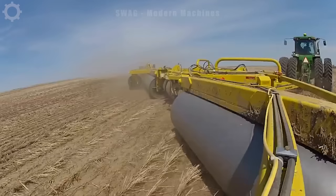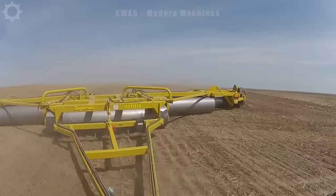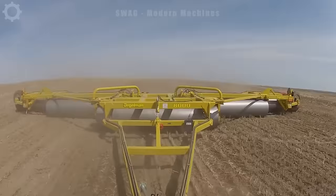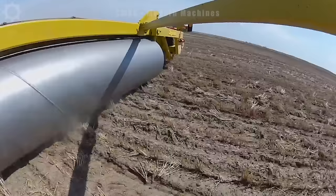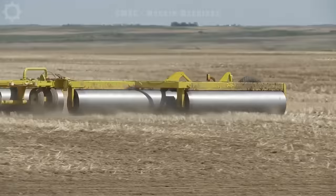The synergy between the tractor and the Deagleman equipped with a wide 24-meter roller is a perfect blend of modernity and power, delivering optimal soil compaction efficiency to prepare the ground for seeding. The seamless and precise coordination between the tractor and the Deagleman roller enhances productivity in soil cultivation, creating ideal conditions for the growth of crops.